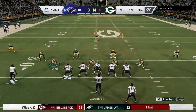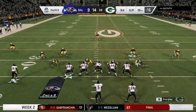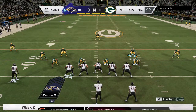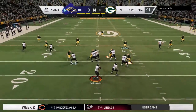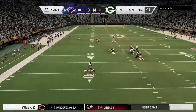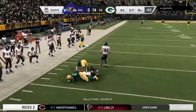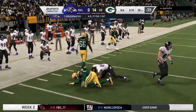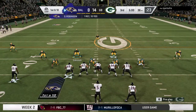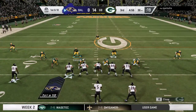The last play got just a yard. Here's 2nd and 9 from the 26. Mike, 56. Here's Bridgewater. That's caught. It's Demarcus Robinson. And they're able to get this one across the 35. 10 yards there. Good enough for a Raven first down. First down, Ravens.